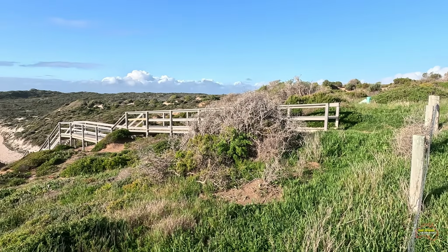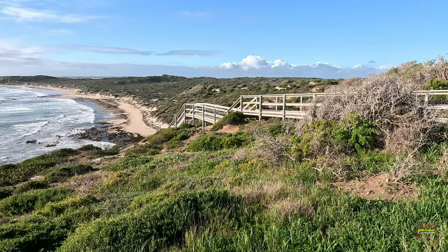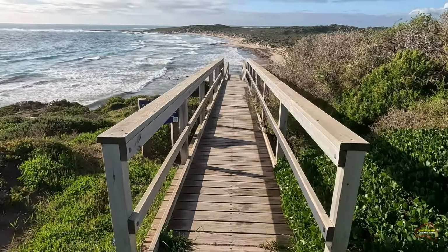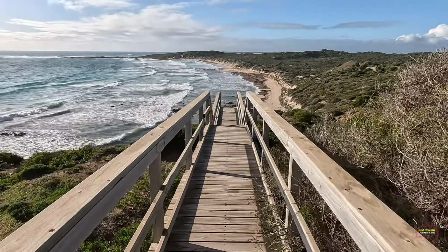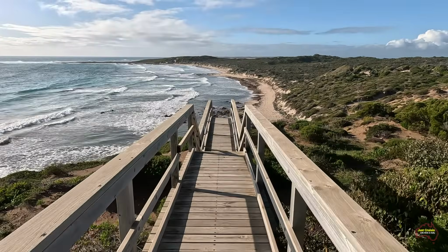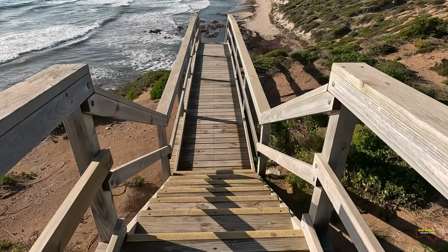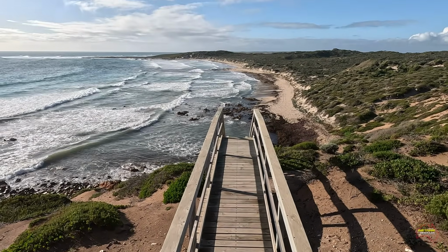With the afternoon sun well and truly shining now, it was time for a walk to go down to the beach. At the northern end of the campground, there's this set of stairs that takes you down from the upper level of the camping area down onto the beach, and there's a number of steps to go down, but don't let that put you off. It's certainly well worth it once you get down there.